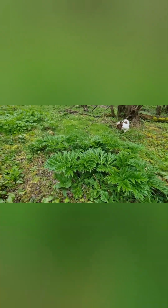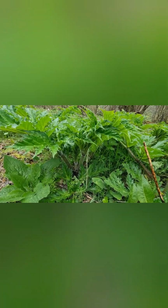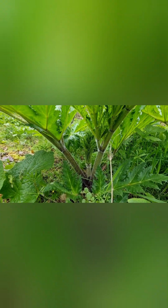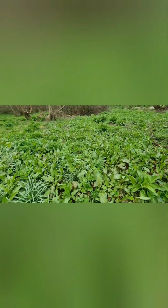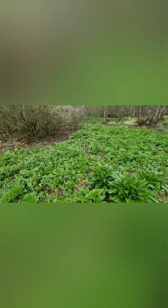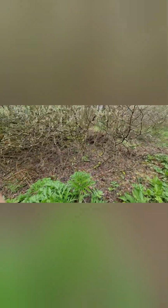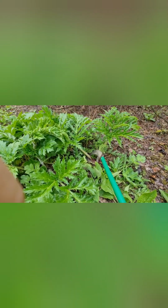You can see there's some plants in a bigger stage of growth there. So those plants are about knee height, and they're already a couple of inches thick around the stem there. So we'll go back and we'll get the tool, and we'll chop one of these and show you the structure of the plant that I was telling you about, which is one of the things that makes it potentially quite dangerous. So we'll very carefully cut this.